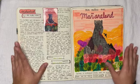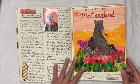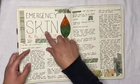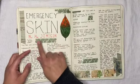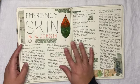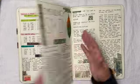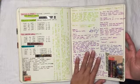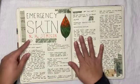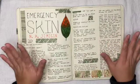Then I have Mañana Land by Pam Muñoz Ryan. There's also a video on this specific spread. Then I have Emergency Skin by N.K. Jemisin. This is a short story, part of a short story collection, I believe. This is sci-fi. This is the same author as the Broken Earth trilogy. Like I said, it's very short, but it's so good.